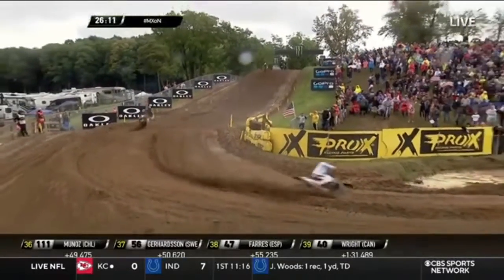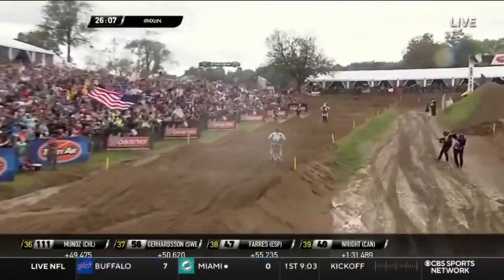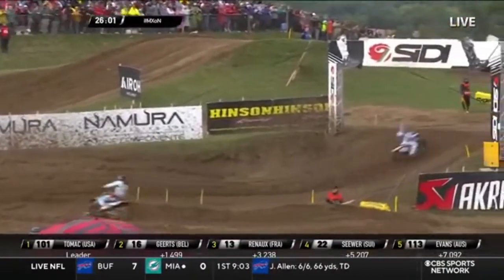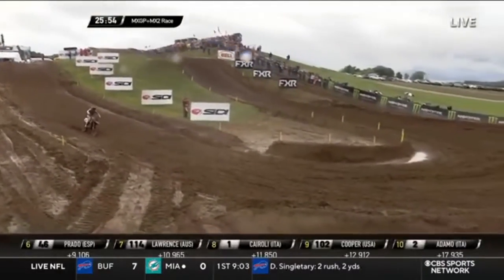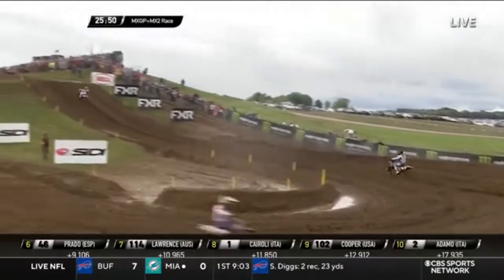Tomac, Geerts, Renault, Siwa, Evans, Prado. So we've got US, Belgium, France, Switzerland, Australia, and Spain. Hunter Lawrence in 7th, the lead MX2 rider. Then Tony Cairoli in 8th for Italy. Then we've got 5 riders in MX2. Justin Cooper in 9th. Adamo from Italy in 10th. Belgians, Everts is 11th place. De Wolf, and then Muscan and Kevin Horgmo of Norway.